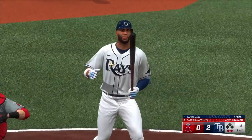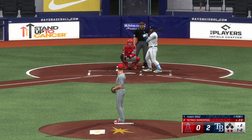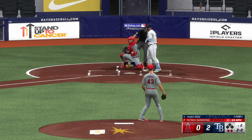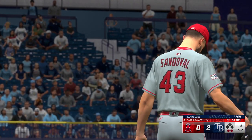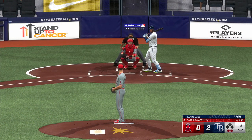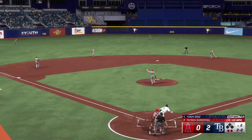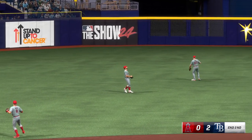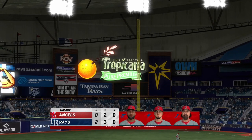Swings through that. Wow, good luck catching up to that one. One ball, two strikes. Two outs, base is empty. And another ball. Out towards left center. Ward sizing it up. He's got it, and that'll end the inning. After two, it's a 2-0 ball game.